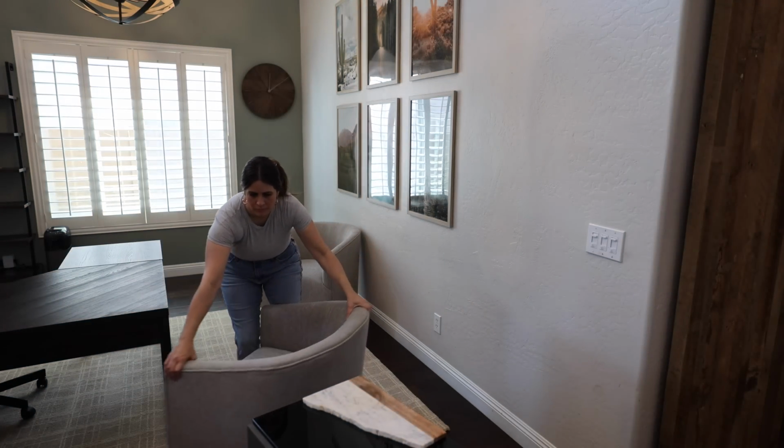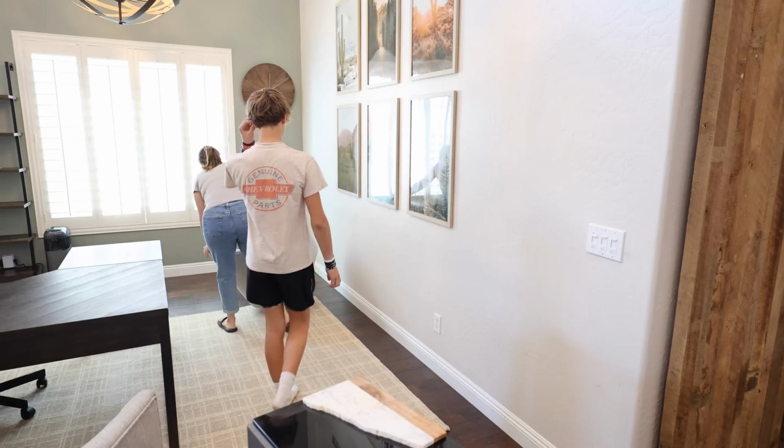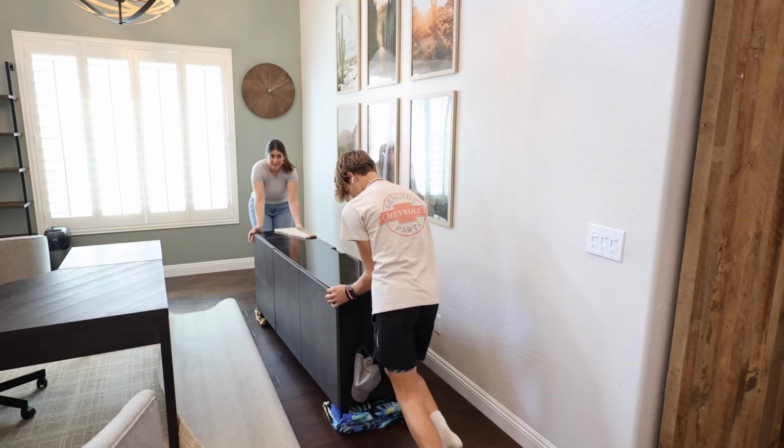So we'll have to move the chairs, lift up the rug, and then scoot this over. Really, I think it's just kind of piecing things back together at that point.